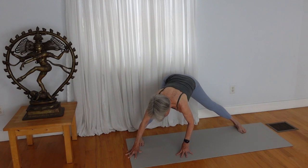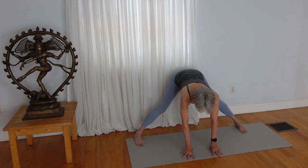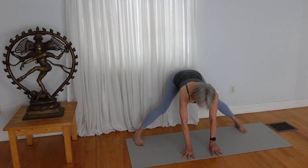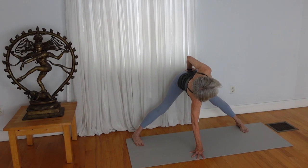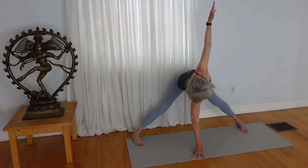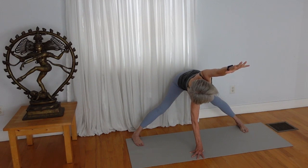Come back to the center position. In the center position, the knees can be slightly bent. Center your right hand, take your left hand to your low back and turn your heart so that you're rotating the spine. You gaze to the left side. Reach your left arm up. Reach it over your head so you're reaching it forward.